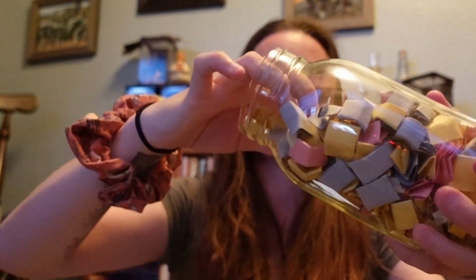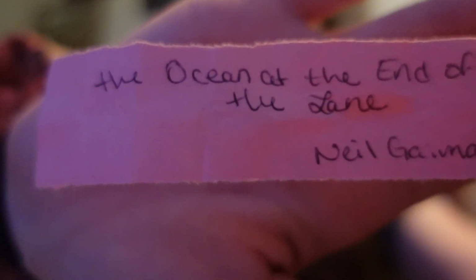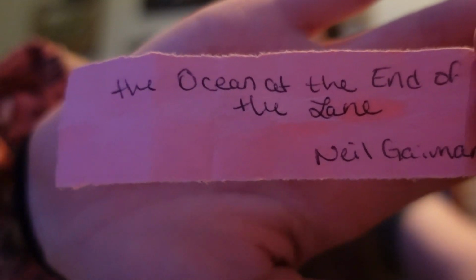Let's choose one of the newer ones. We'll have one of each color. Focus. Alright, The Ocean at the End of the Lane by Neil Gaiman.